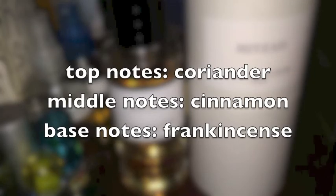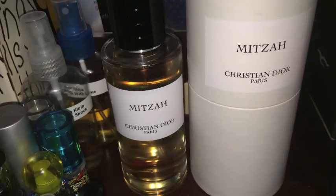Notes on this fragrance are very simple: Russian coriander at the top, cinnamon from Sri Lanka in the middle, and white Somalian frankincense at the base. But if you head over to Fragrantica, they also list some more notes, including rose, spices, labdanum, patchouli, vanilla, and honey.